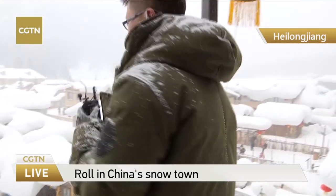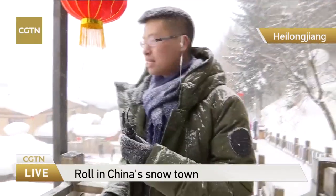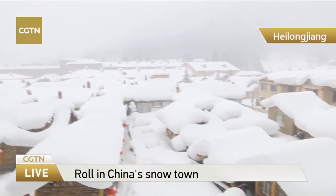So this guy we talked to actually works in Harbin City, and he drove hours to this place and plans to stay here for two days. He says it's plenty because there's really not much going on besides taking photos and doing some of the snow activities like we told you, like skiing and stuff. So once again, you just look at it, how thick the snow is.